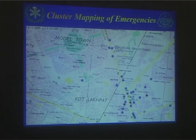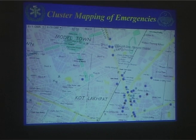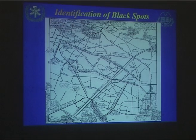We do spotting and cluster mapping of all emergencies. The blue ones you see are road traffic accidents, the green ones are basically home calls. So I can tell you exactly which is the most high risk area in the city, and where I want my next station to be, or where we need to focus to get the best results in terms of prevention.